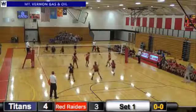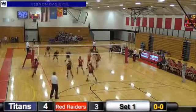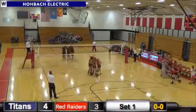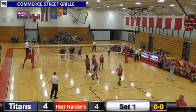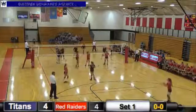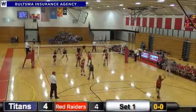Dig. Hannah Clark gets it over. Holzbauer from Red Raiders puts it up. She'll go up. Blocked and out of bounds. Caitlin Briggs went up to block it. It hit the side of her hand and ended up out of bounds. Holzbauer, if we can keep her out of the net and get her in the back row, that's going to be better for us. She's a pretty decent hitter.